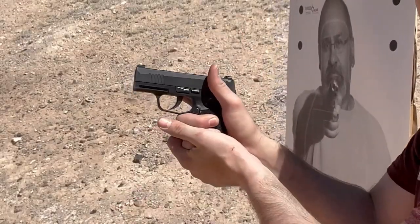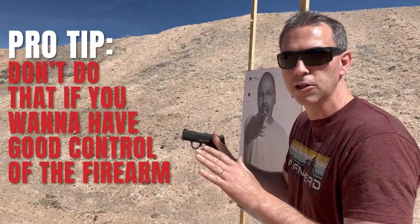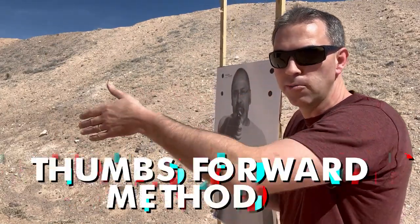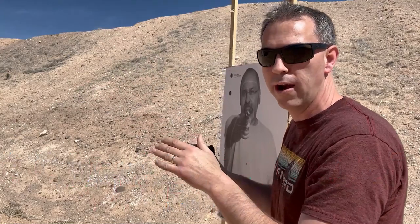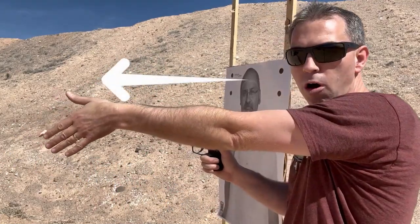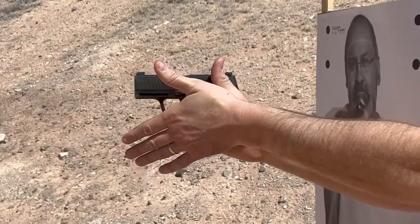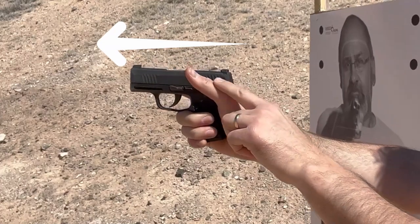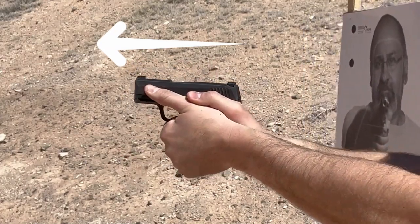Most people are still doing like the teacup grip or whatever. Don't do that if you want to have good control over the firearm, if you want to be a good shooter. The best thing to do is the thumbs forward method. What I like to say is, wherever you're looking, let's say you're looking at a wall, point your thumb at the wall. That way your hand is going down at a 45-degree angle. I'm just going to come up here, and my thumbs are going to go forward. So my shooting thumb is going to rest on top of my non-shooting thumb. That's how it's going to look.